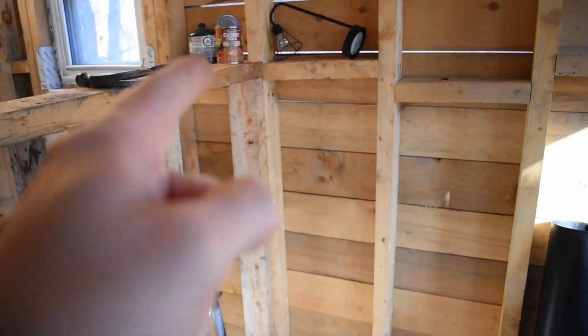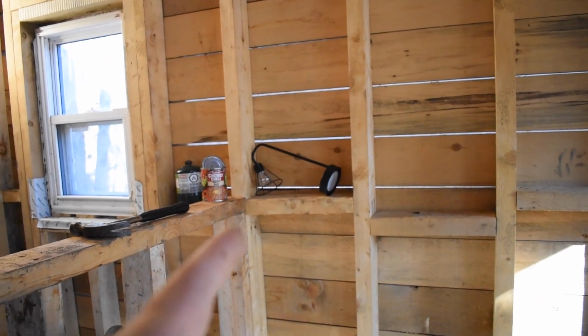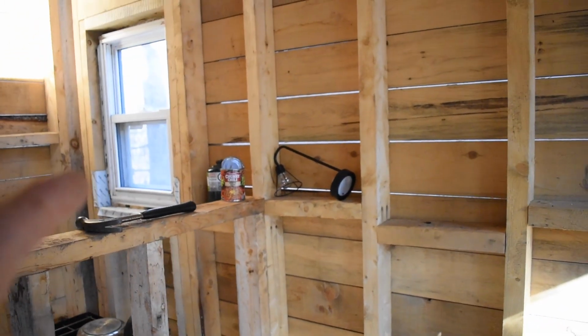The benefit of this is what's going to be on this side of the wall here is towards the fireplace, and that'll be just a little bit of storage under the stairs. All right, once I get some more wood, the stairs will be going up here like this, right up to around that 4-foot mark on the half wall, and then there's going to be a little landing there.